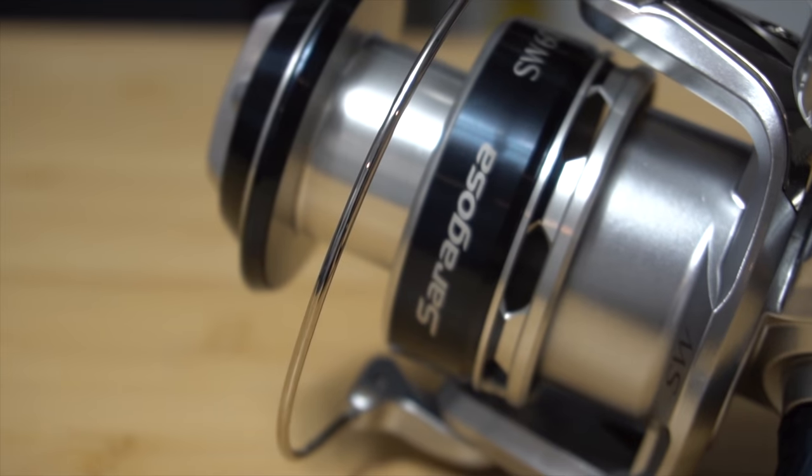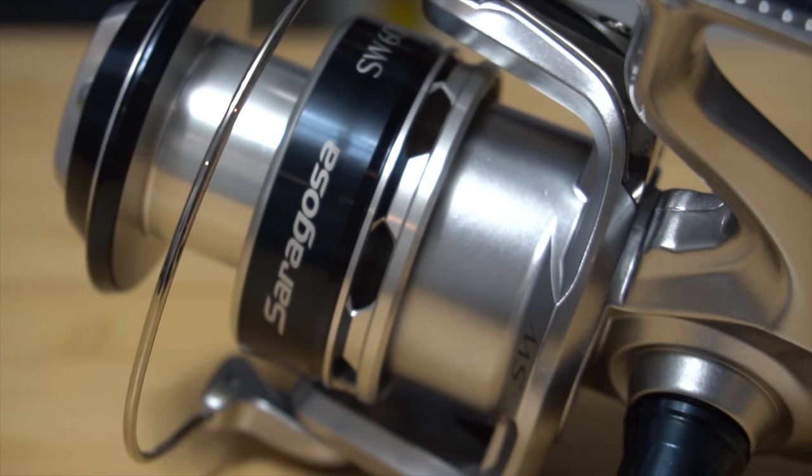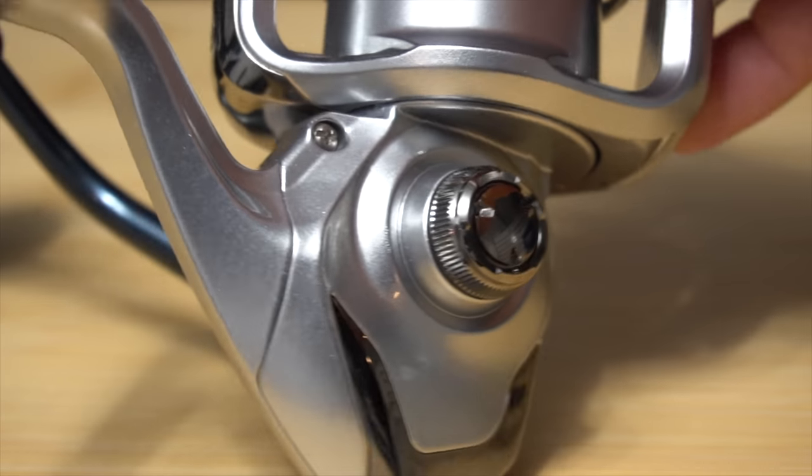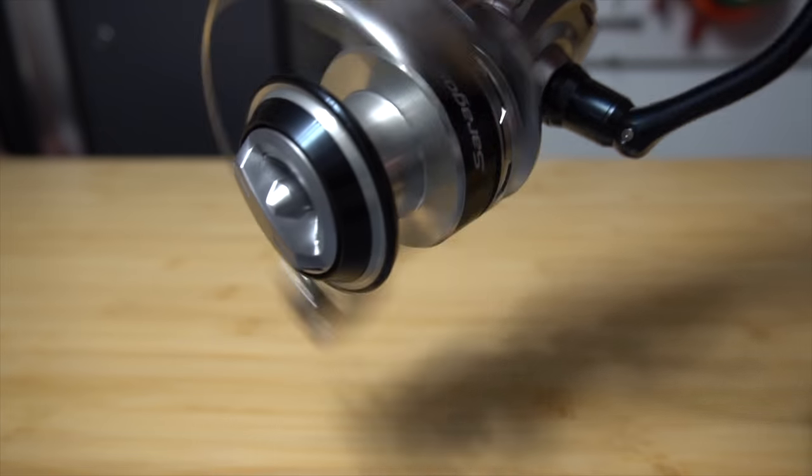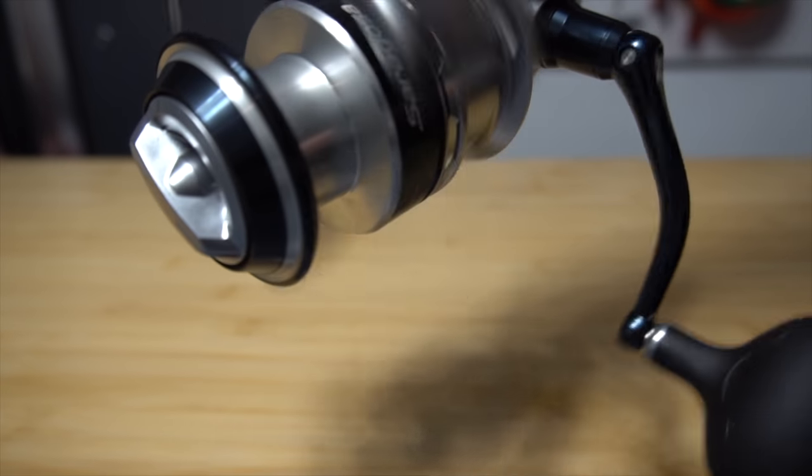And this is one reel that I personally have dunked multiple times. I'm not gonna say that you're supposed to do it. I'm not gonna say that it's meant to. It's certainly not a Van Staal, but it can take a dunking once in a while.